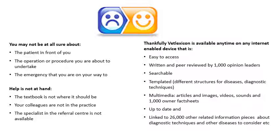So if you're not sure about a patient in front of you or a procedure you're about to do, then the whole point is to give you something in the palm of your hand or desktop which you can access, giving you the quality content provided by more than 1,000 opinion leaders in templates, in a variety of formats like articles and videos and sounds, and linked to other content, so you can find the information you need for your clinical caseload.